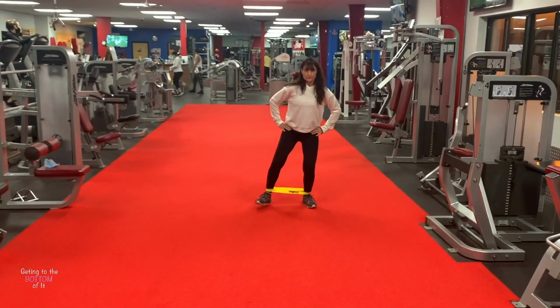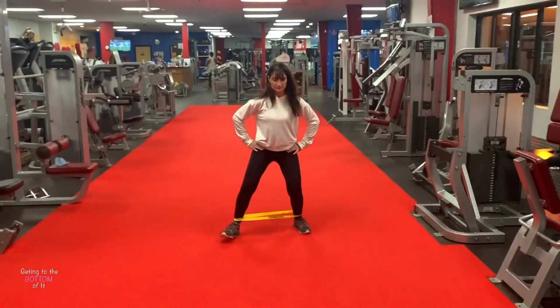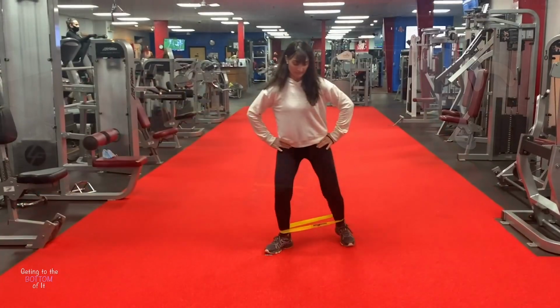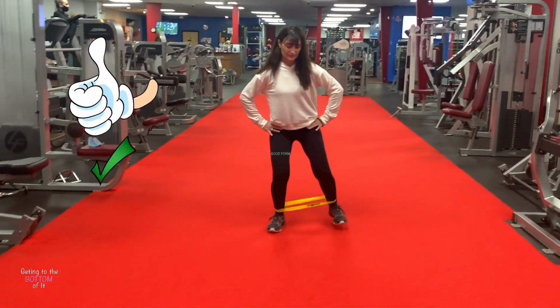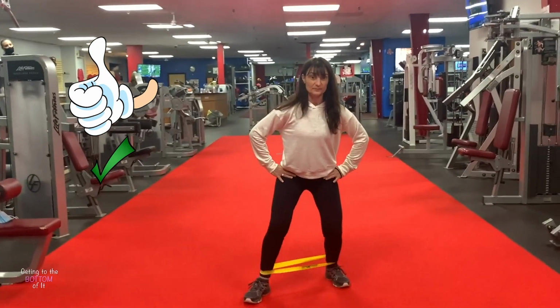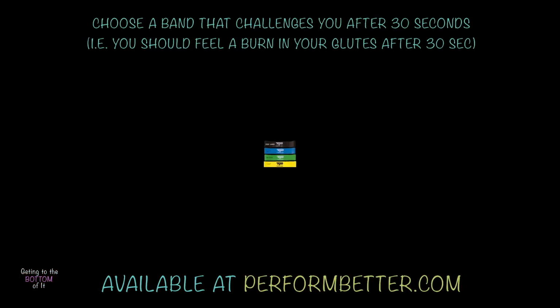When walking forward and back, what happens a lot of times is people don't keep the tension on the band walking forward and back. And when you walk back, you want to really emphasize bringing your legs far apart. So that's the monster walks to activate the glutes.